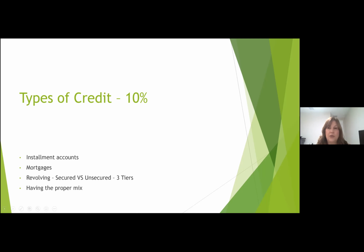So it's important that they don't just go out and keep charging or applying and getting inquiries. Having a proper mix is really important to build a high credit score.